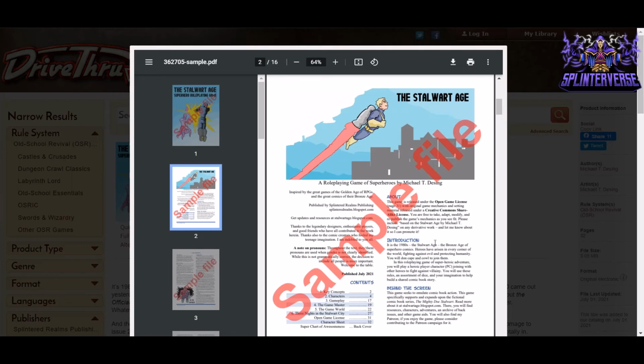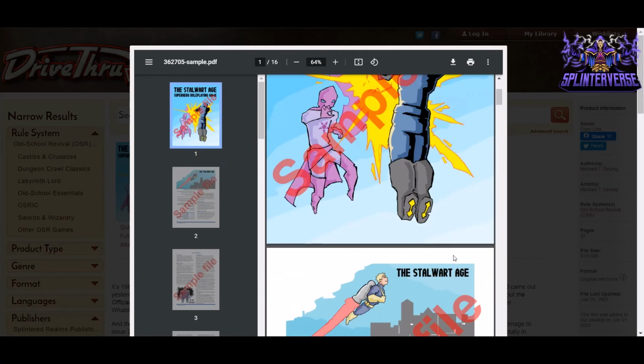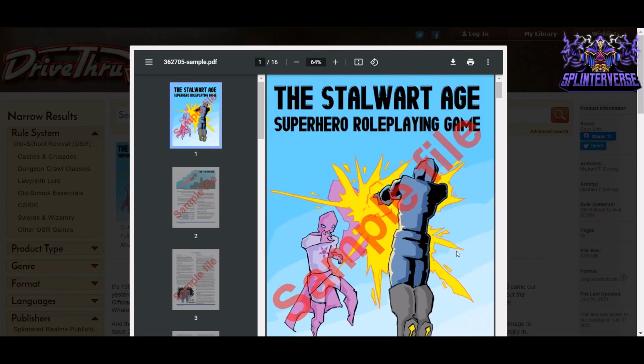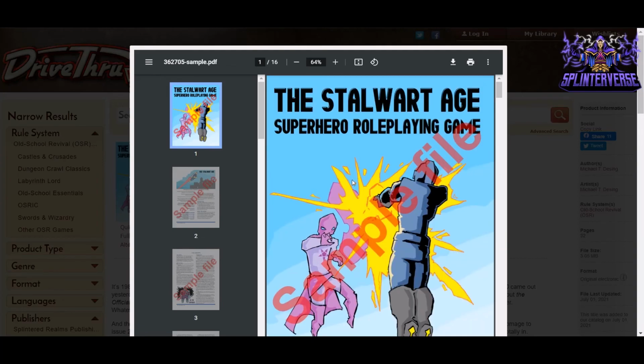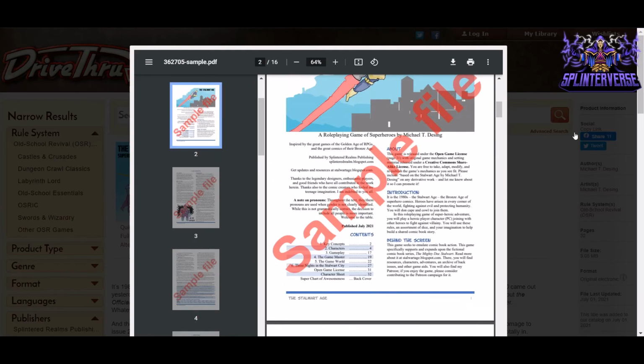And they're calling it the Stalwart Age, which is equivalent to the Bronze Age of superhero comics. So it seeks to emulate the comic book action, expands upon the fictional comic book series The Mighty Doc Stalwart, which has its own blog. So there might even be some comic books to go along with this, or some writing about those comics. So very fun. If you're looking for something superhero, this could be for you.